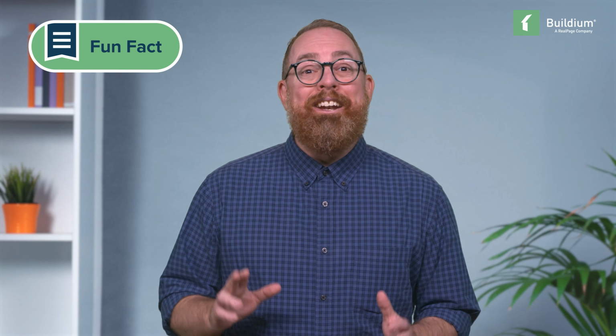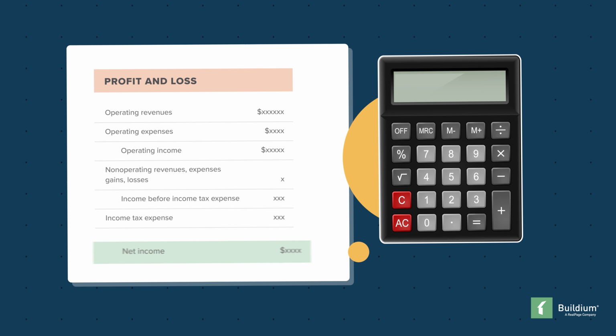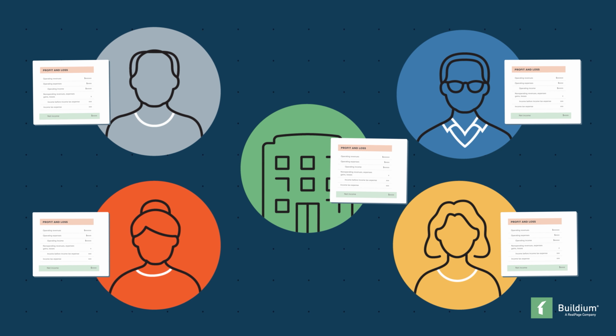Fun fact, net income is also referred to as the bottom line. That's because it's the final calculation on your P&L that appears at the bottom of your spreadsheet. You should keep a P&L or income statement for each of your owners, as well as a separate one for your own business, to keep track of their bottom lines as well as yours. Right now though, we're going to talk about your bottom line and the kinds of fees you can charge to keep it on the positive side.